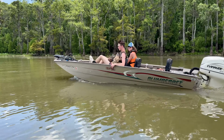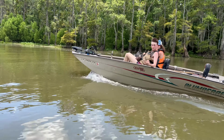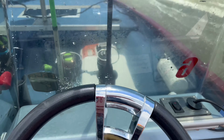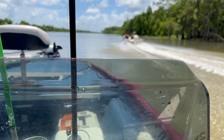See what you got. You ready? 1, 2, 3. Go. I'm gonna gab his ass so hard.